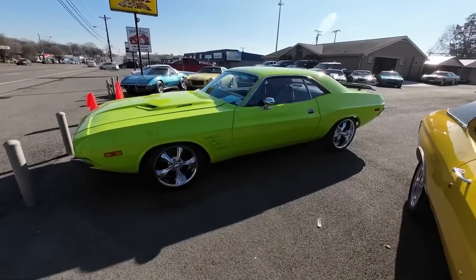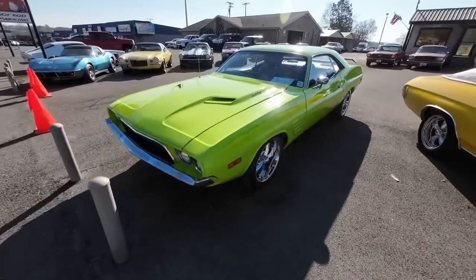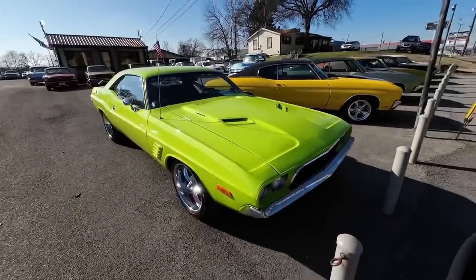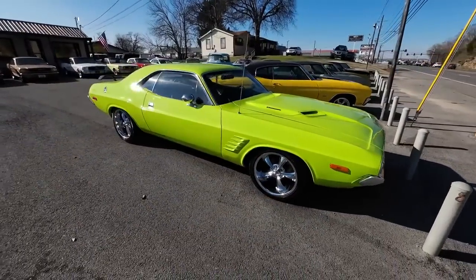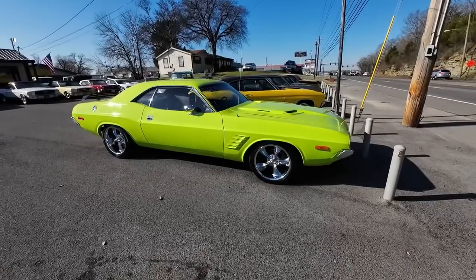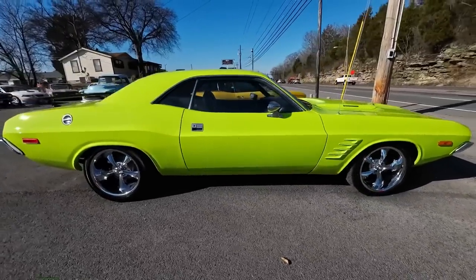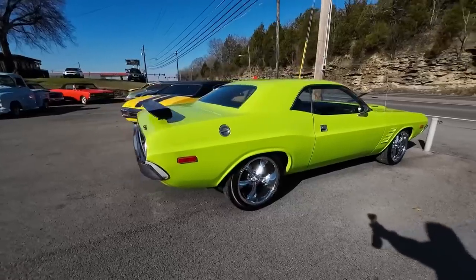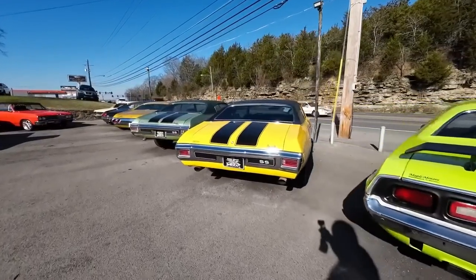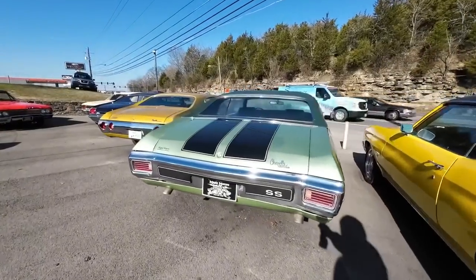What about a Dodge Challenger? A lot of you Mopar guys have been hollering at me wanting some Mopars up here. Well, we got one today. It's a 1973 model with a 4-speed transmission, priced at $32,900. I'll be doing that detailed video on this one as well today, so be watching. It'll come out. Coming across the back side of the front row.